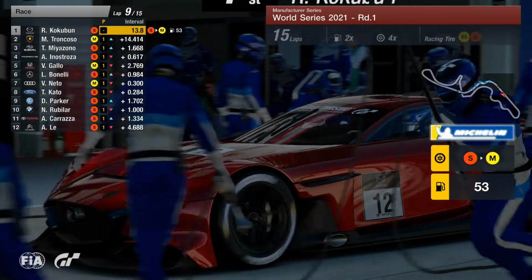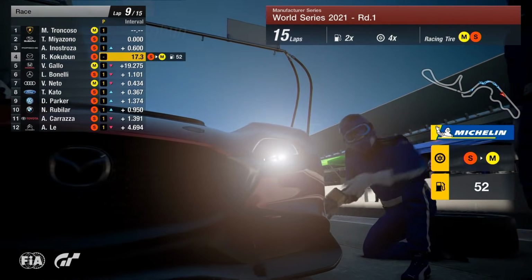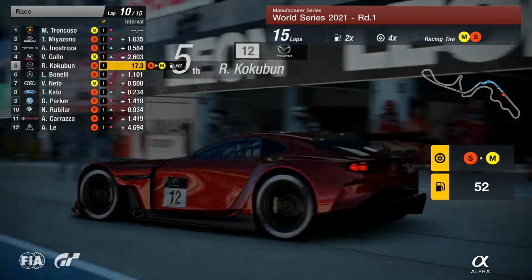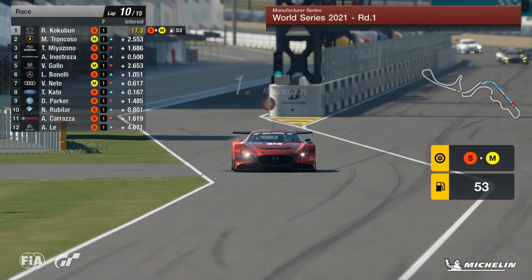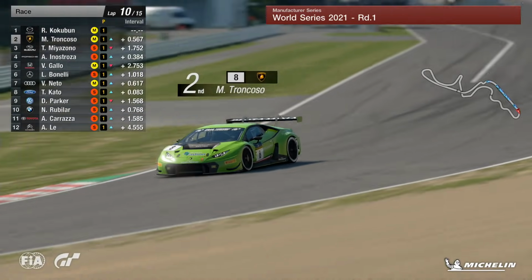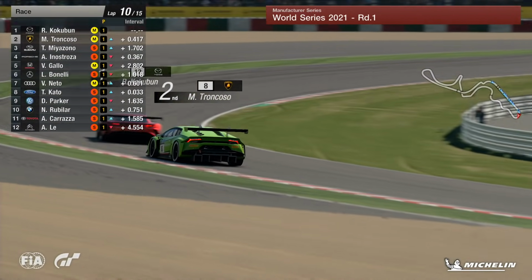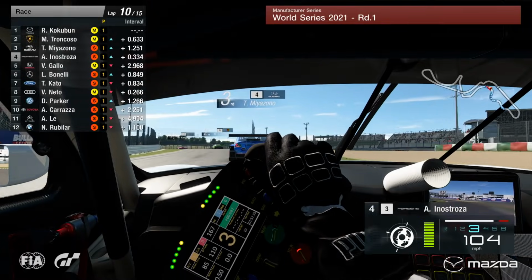Into the pits, meanwhile, for Ryota Kokuman, onto the medium compound of tyre, but the crucial question is, where is he going to merge in relation to Manuel Troncoso? Out of the pit lane he comes. Where is the Lamborghini driver? He's going to be very close, but I don't think quite close enough, but he's going to have the overspeed into the first corner. It's going to be tight between the two, but Kokuman, by a whisker, retains the race lead.